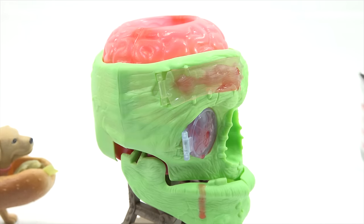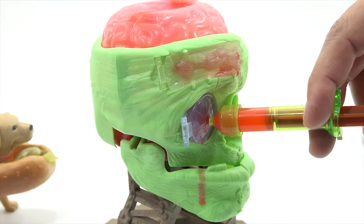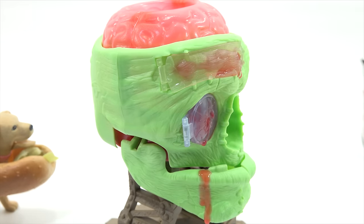Cool. But look at that. It's dripping down. I'll take care of that. I wonder how that happened. A little dripping of the blood. Oh, look at that candy blood. Sorry. Oh, cool. We'll be right back.